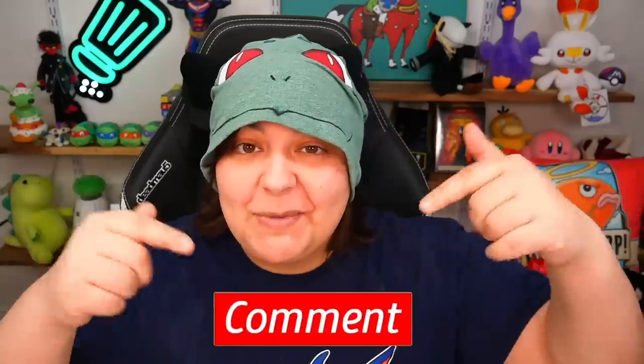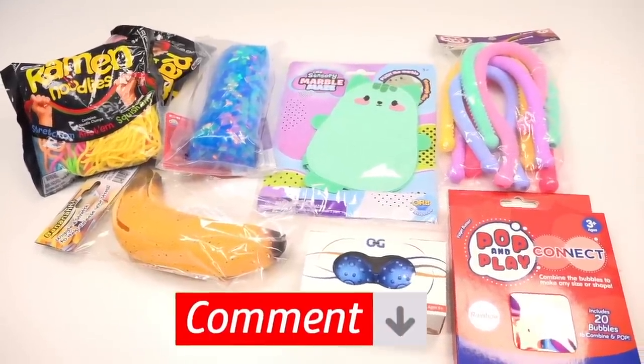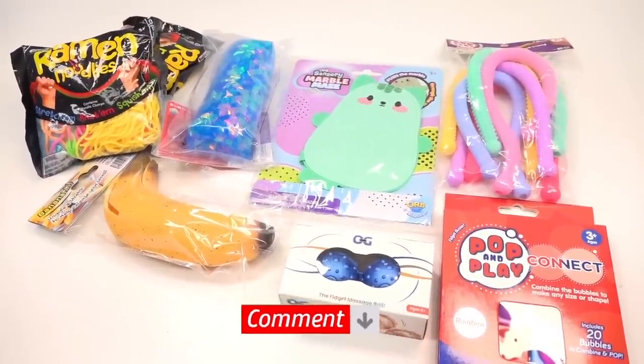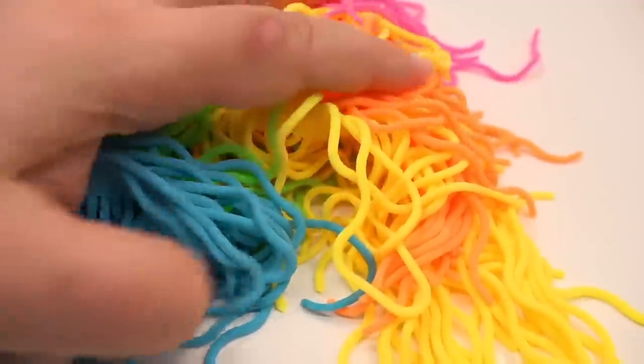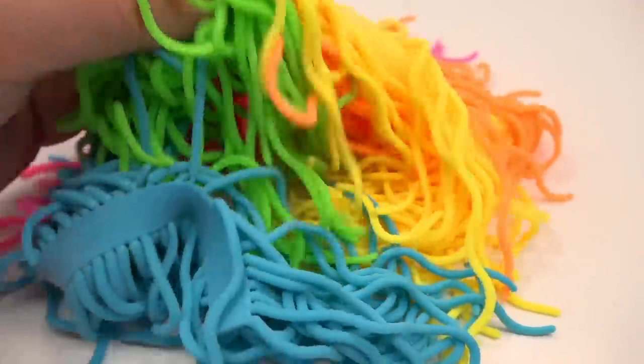Let me know in the comment section below which one of these is your favorite, at least from what you can tell, or if you already have them yourself. For me, it's probably going to be the banana. It just feels like a banana. And the noodlies. That one just gave me goosebumps right off the bat.